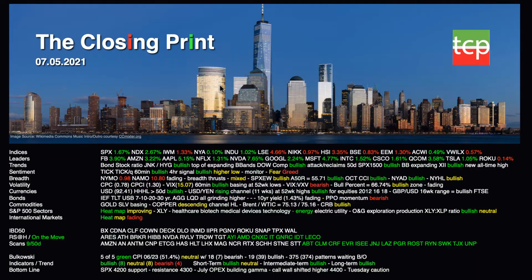Volkowski has 505 green with a CPI signal neutral at 51.4%, with 18 bearish patterns, 19 bullish patterns, and 375 patterns waiting for breakout. Bottom line, the S&P 500 gamma did roll higher to 4,400. We do issue some caution going into Tuesday as usual after an OPEX. Dealers will be taking hedges off, so we'll look for direction on Tuesday morning into Tuesday noon. S&P 500 support 4,200 and resistance at 4,300.